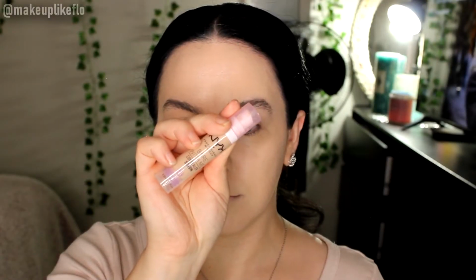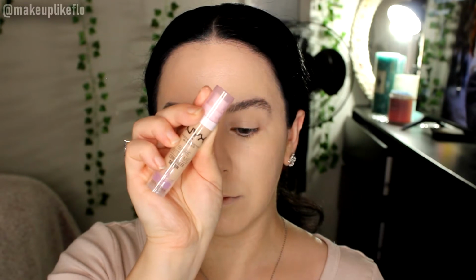We'll take care of my fluffy brows later. But right now we're using some concealer. This is my newest concealer from NYX. It's the Bare With Me. It's a new line and it's super creamy.